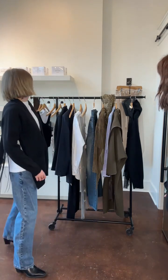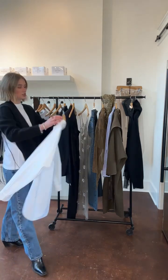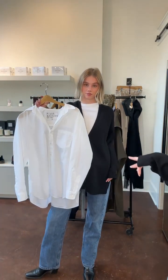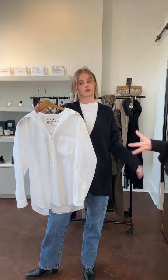This isn't styled super casual, but we're also saying that you could totally throw on a white button down. So we've got our Jody, classic Jody. Yeah, I think Lauren styled it this way earlier this week. She did the white button down with the cardigan, which is really cool.